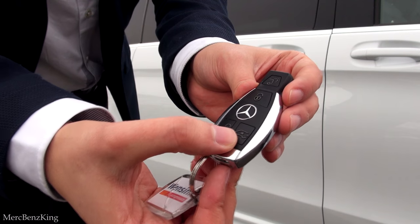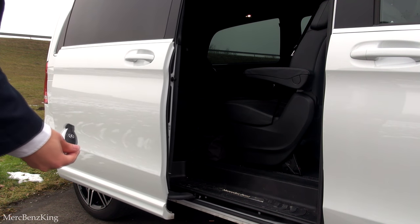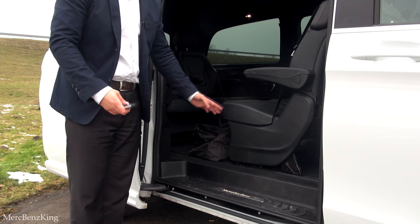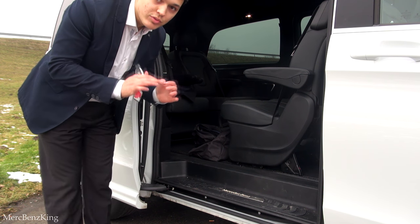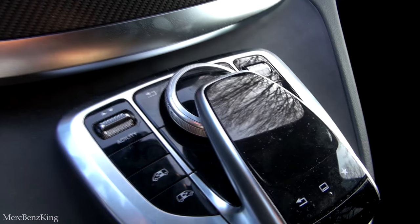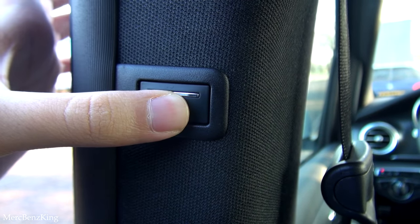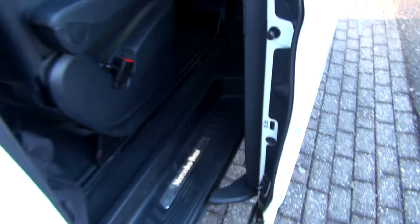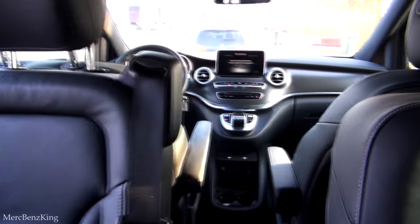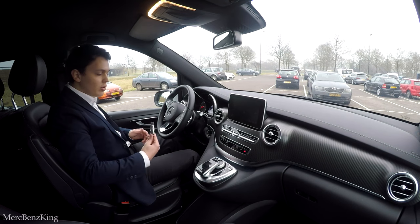This is the key. If you press and hold this button for a second, the door will open. So I've set these seats so the people who sit inside have to face each other, but you can also just turn the seats and everybody will face the front. Interior buttons to open the door, and also a button on the side. You can walk all the way from the boot to the front. So guys, let's go for a drive.